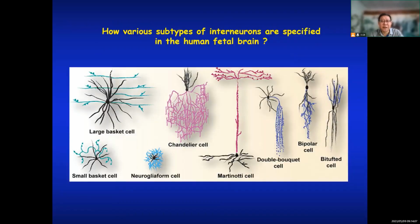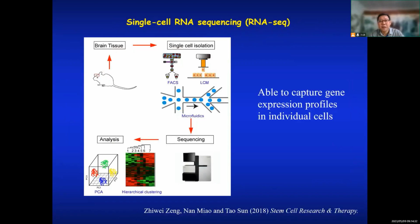If we look at the interneuron subtypes in the cerebral cortex, we can name them according to their morphology. For example, the basket cells and chandelier cells have beautiful morphology, and there are many different cell types. But how these different cell types are specified in the human fetal brain is the question we are interested in. In the past it was very difficult to address this question, but nowadays, using single-cell RNA sequencing, we are able to do it.